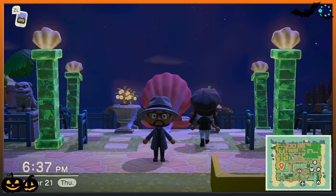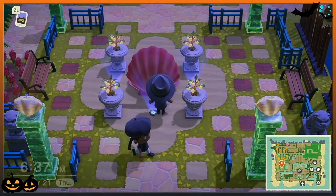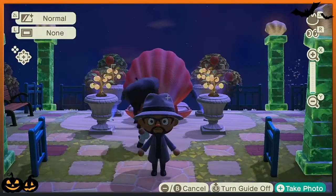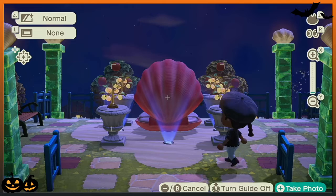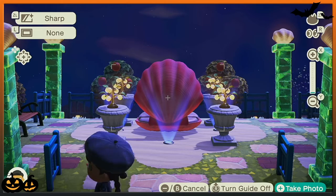I honestly didn't know where I was going with it. I wanted to keep the beach theme over here, so I just needed something big. I'm like, okay, I can use the shell and turn it around, and then I just started throwing random stuff around it until I found something that I really liked. Wow, Athena, it looks great. It turned out really good. Thank you.